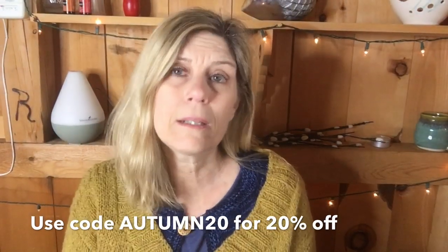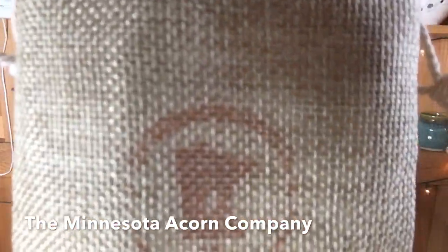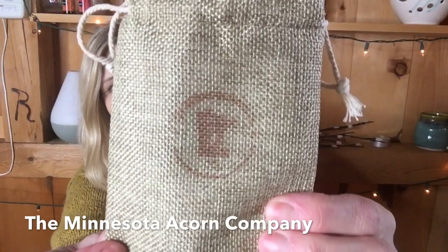Then this sweet little company on Instagram sent me this gorgeous acorn necklace. They are called the Minnesota Acorn Company. Here's the little pouch it came in, and you can kind of see their logo.